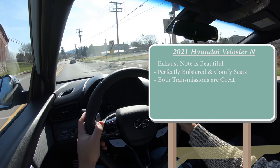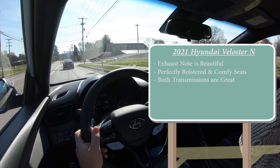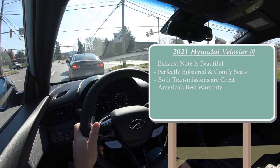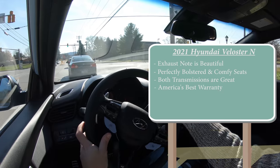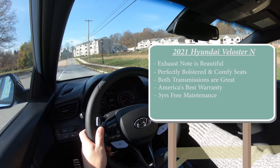And again, if you're comparing this to the Civic Type R, the Civic Type R doesn't actually have a dual clutch. So if you wanted a fun car in this category, you're gonna have to get this one, which is definitely not a bad thing. And again, you have America's best warranty with this one as well, which a lot of sports cars aren't gonna give you. You get this car warrantied for 10 years on the turbocharged engine, on the transmission. So that's definitely a good thing as well for peace of mind. And you don't have to pay anything when it comes to maintenance for the first 3 years, at least when it comes to the normal regular maintenance like oil changes and tire rotations, things like that.